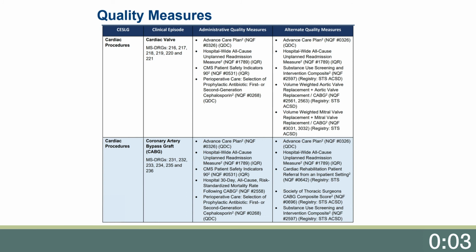The administrative set is primarily based on claims. The alternate quality measure set is based on not only some claims, but also registry data, and specifically the Society of Thoracic Surgeons Adult Cardiac Surgical Database. This is the first time that that database and the outcomes that you have achieved via that database are now tied to a reimbursement system from CMS that I think is very important for folks to understand.